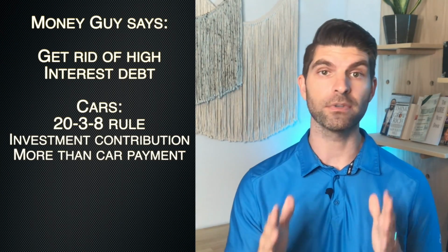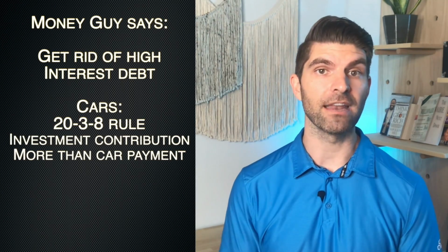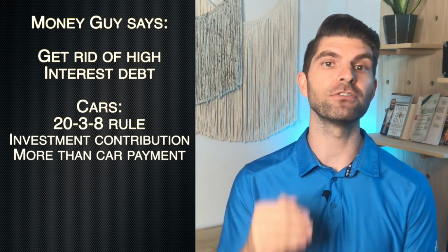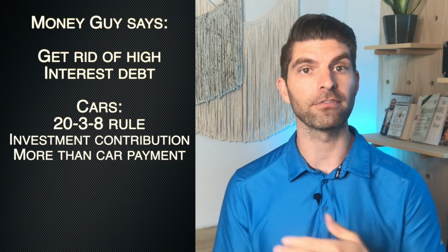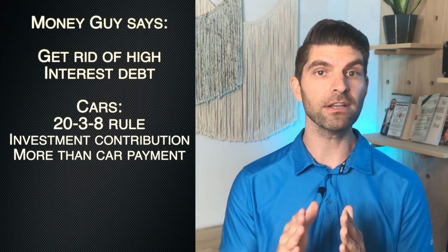Again, they say don't necessarily pay off the mortgage earlier, or at least wait till step 9 when you can do that. But in the meantime, put your money to work for you in investments instead of paying off the mortgage early. Another huge difference between Dave Ramsey and the Money Guys is credit cards.